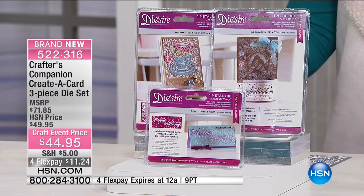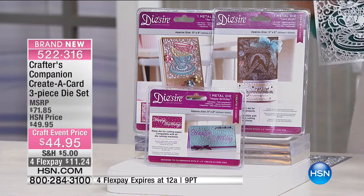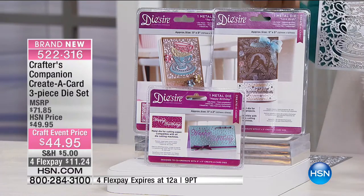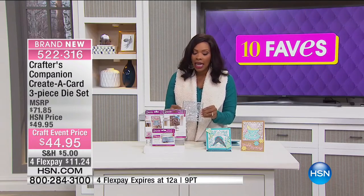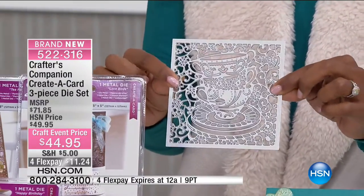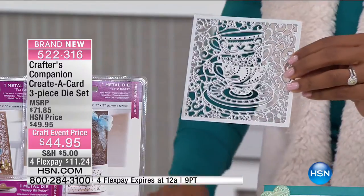We've seen a lot of dies this morning, and that's because dies are literally the most popular things you're seeing in crafting, whether it's card making, scrapbooking, or no matter what it is, even in different projects that you're doing. So what you're going to get are three dies.